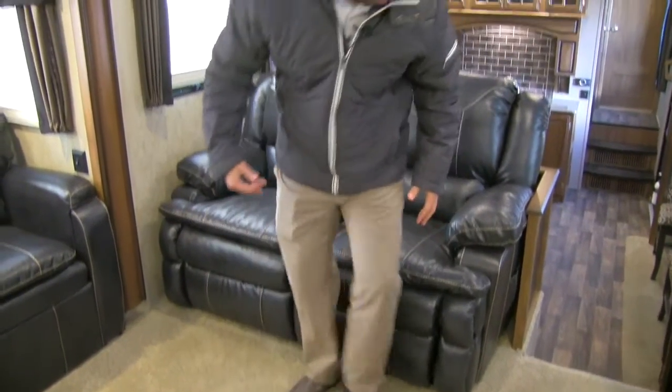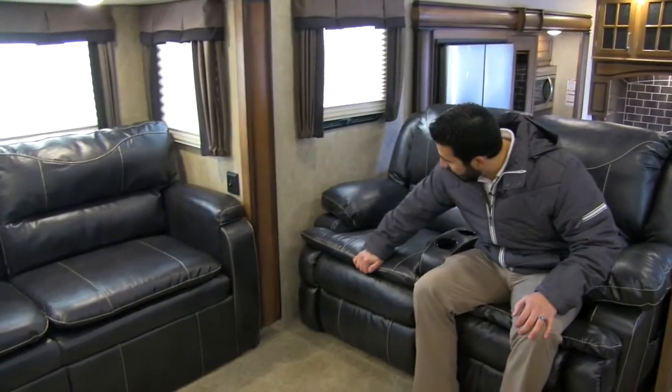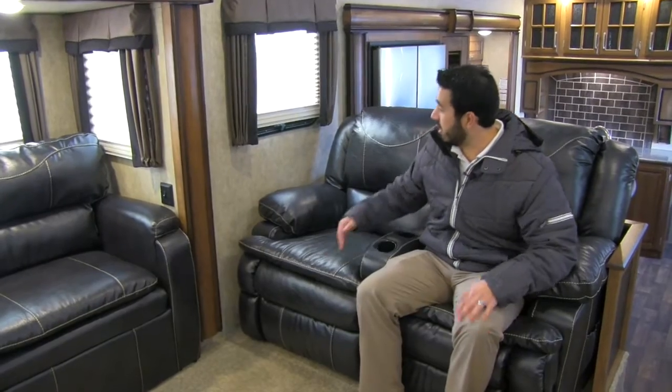Then right here, of course, is going to be the best seat in the house. This is going to be our dual theater seating. Now, if you take a look at the theater seats as well as the couches, you are going to have the nice extra pillow on here, the pillow top kind of effect. So it's going to be very plush. I'm telling you, extremely comfortable to sit in.